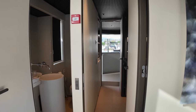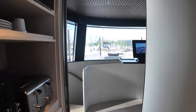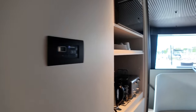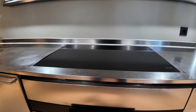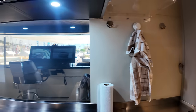If I move forward, I have a galley on the starboard side. And look, if I just show you up here, loads of appliances, obviously. Digital control for the climate control over there. And here we have the galley. So induction hob, Miele cooker, big old sink over here as well. Another Miele appliance over here. And look, loads of counter space.